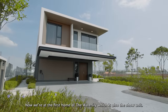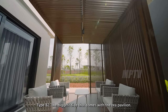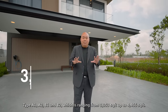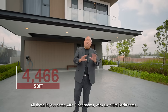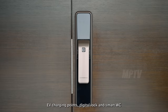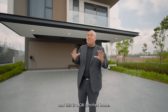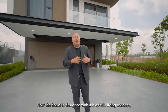Now we are at the first home of the Waterlily, which is also the show unit, Type B2, the bigger size that comes with the T pavilion. So there are 57 units here with 4 types of layout: Type A1, A2, B1 and B2, ranging from 3,353 square feet up to 4,466 square feet. All these layouts come with 5 bedrooms with ensuite bathroom, EV charging point, digital lock, smart WC. On top of the roof is an allocation space for solar panels, and this is a GBI certified home. The home is designed with a biophilic living concept.